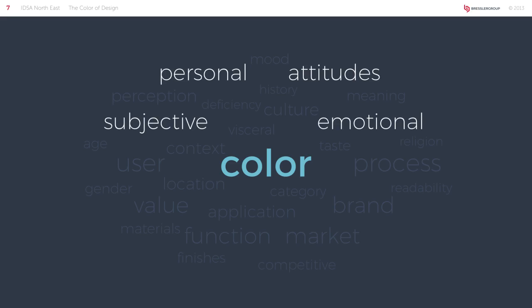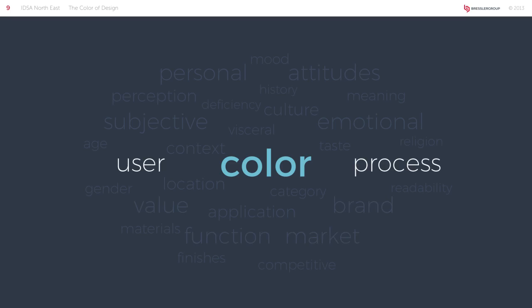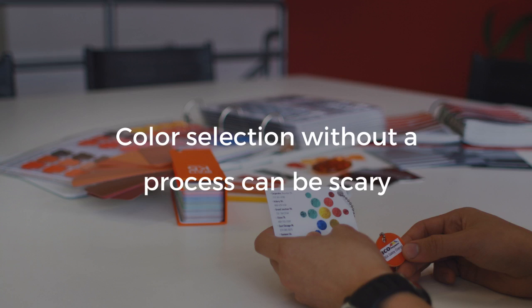Those opinions from colleagues varied from the very soft and humanistic to opinions that were grounded in logic, reason, and commerce. The opinions that I received highlighted that any attempt at a meaningful color selection process on products was limited without understanding that attitudinal and functional connection to the product's end user. And as most professionals involved in product development know, product color selection without a process can be scary for us as designers and for our clients.